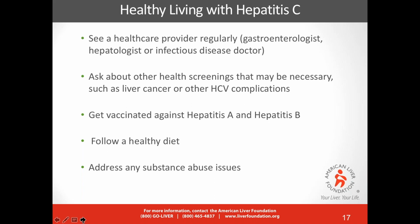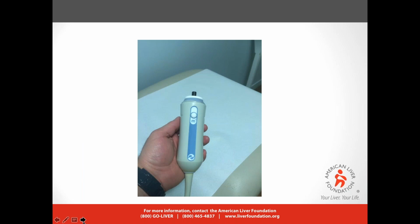So it's always good to have an idea. What are we doing? How are we eating? What's our lifestyle like? If I'm going to go on treatment, I want to cure this virus the first time around. I don't want any of these risk factors to interrupt that. And that is it. So that's our final slide on this.